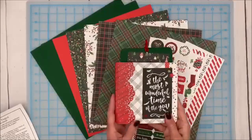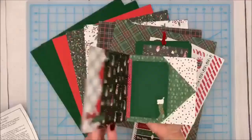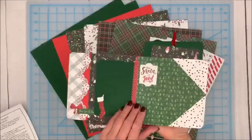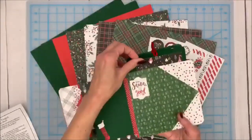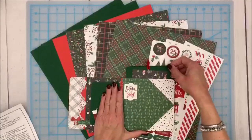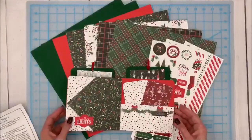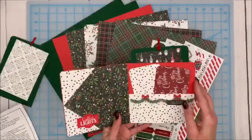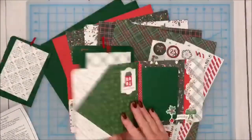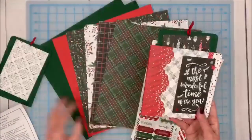Okay, so I'm gonna flip us over here, and some of you probably saw this cute little album on the Facebook page today, or maybe on Instagram, and it's really fun because it's interactive as well, and that's what I love about it. All of these little tabs at the top here, they just pull out, and you've got more room for photos. So there's 3 of those. There's 2 little pockets that you can put photos into. And then we've got these fun little flaps as well. So it's very interactive, yet it's very easy to make.